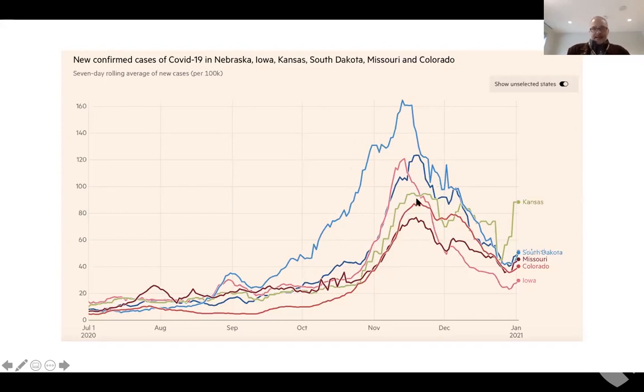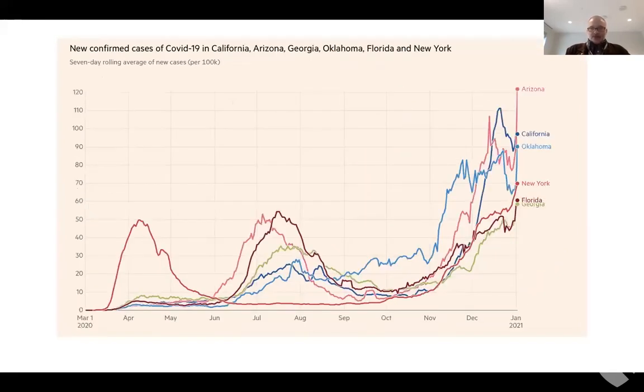Some of this, again, may be artifact in terms of catching up from holiday lag and reporting. So maybe we've just seen a plateau and not necessarily an increase, but certainly we're no longer seeing decreasing rates in any of these states. And some states like Kansas, I think, clearly have a resurgence of transmission going on, probably reflecting holiday activities and so forth. And I think we're going to see that increase even more as schools are going back in session in a lot of places.